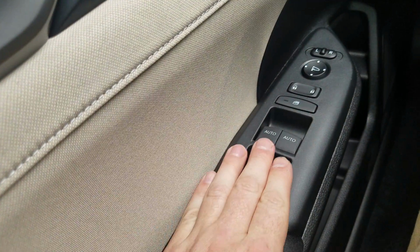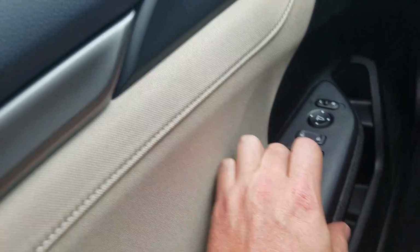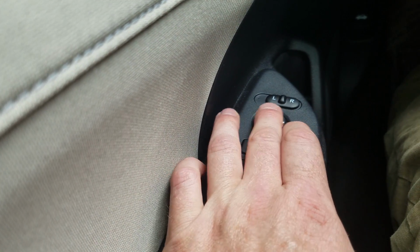So the first thing is the auto up-down windows. So I've got one touch on my driver and passenger side. I can tap them and send them down, tap them and send them up, so you can see I'm sending them up. You got your window controls as far as locking them, your door locks, and then your mirror controls, a left and a right tab, and then you can adjust accordingly here.